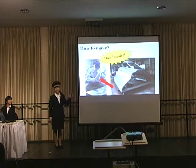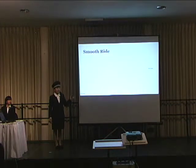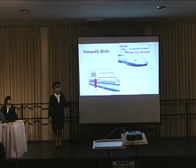Next, let's move on to the smooth ride. Despite its high speed, when people ride on the Shinkansen, they always feel comfortable because Shinkansen has special devices. It reduces swing. It is called a semi-active damper. In addition, by using a special underfloor structure, it can reduce noise.